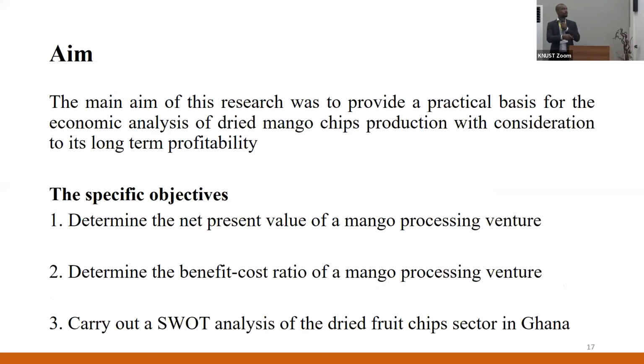To the main aim. The main aim was to provide a practical basis for the economic analysis of dry mango chips production, considering its long-term profitability. Now, the specific objectives have to do with determining the net present value, the benefit-cost ratio, as well as the SWOT analysis. These are basically to give us an idea of profitability of entering into such a venture, producing dried mango chips.